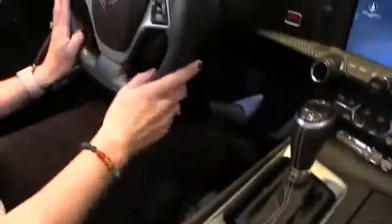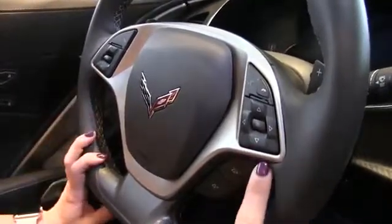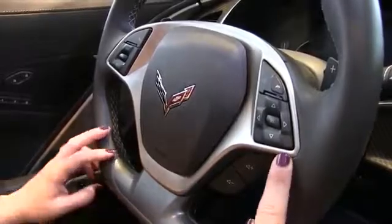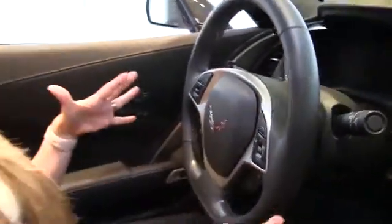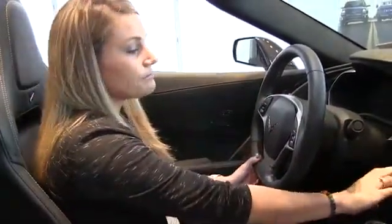So making our way over to the steering wheel here, on the left you have your cruise control options, and on the right you have your voice commands, connectivity, as well as your buttons for your driver information center. So I did mention that you do have an automatic transmission. Behind the steering wheel is where you're going to find your plus and minus for your manual shifting.